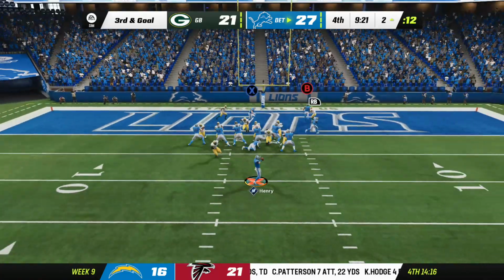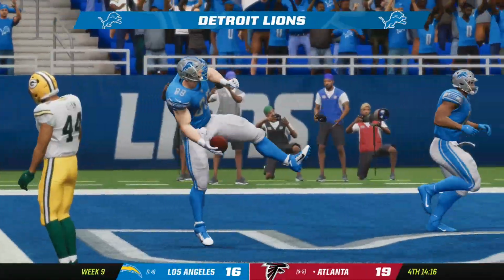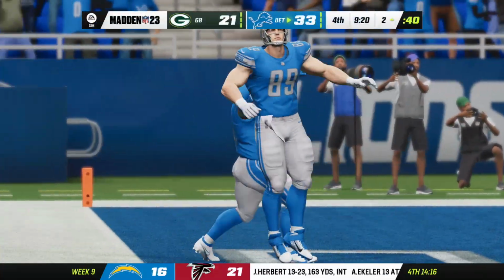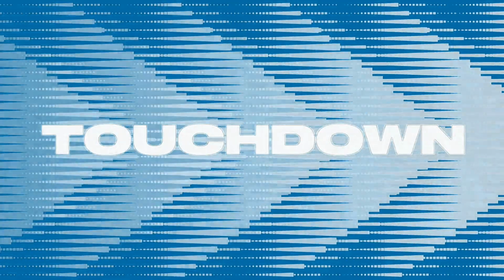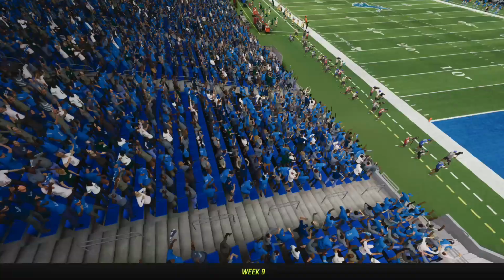Here's a play fake as they set up to throw. And that is caught. Touchdown, Detroit. Brock Wright. 2 catches, 2 touchdowns here so far. And the Lions look like they're going to get back in the win column as they extend their lead.